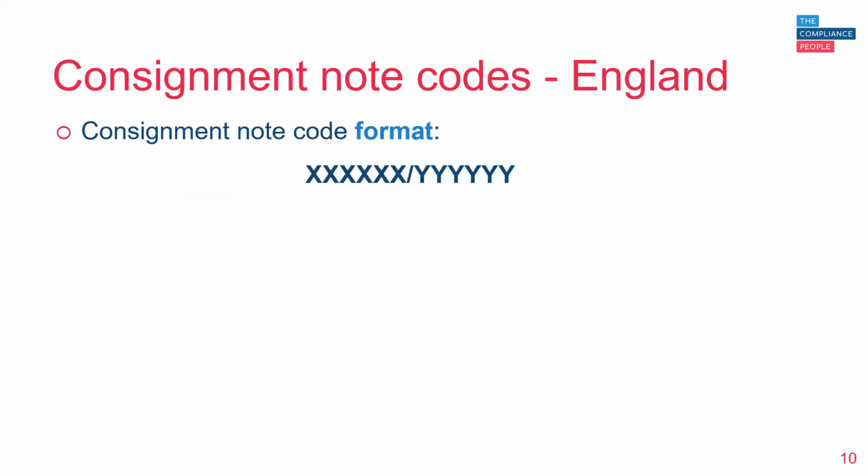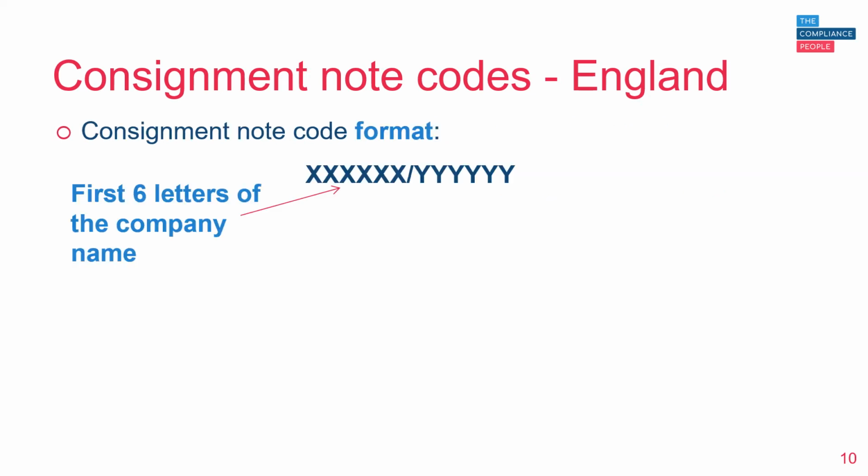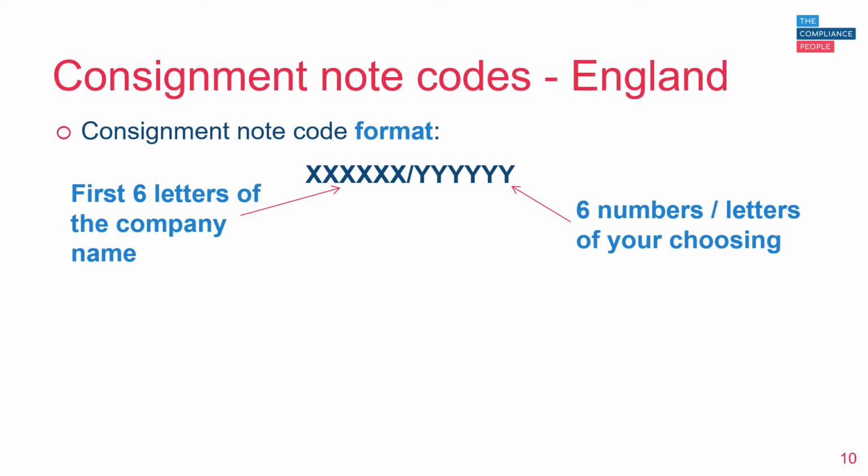So you can see here the format. The first 6 letters should be the first 6 letters of the company name, and then the next part should be 6 numbers or letters of your choosing, and these should be unique. So, for example, if I was doing it for the compliance people, the first 6 letters of the consignment note would be the com, and the next 6 letters or numbers would be 6 letters and numbers of my choosing.